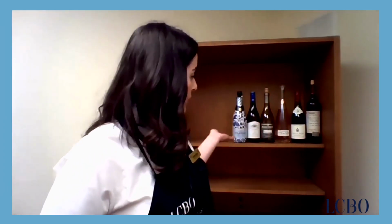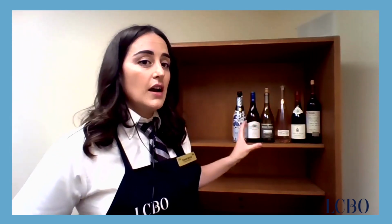I also want to point out how beautiful this bottle is. If you're looking for a nice gift for someone, it just presents itself. And for under $20, you can't go wrong. What do you think, Mark?